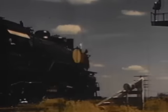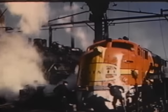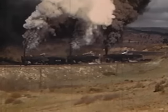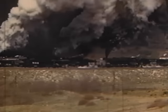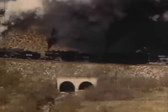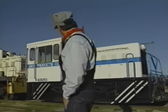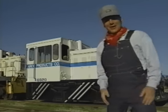It wasn't all that long ago that the steam engines ruled the rails. As you can see, the train engines come in all shapes and sizes. This little baby here is called an industrial switcher. It's used for moving lighter loads around train yards. Pretty neat, huh?